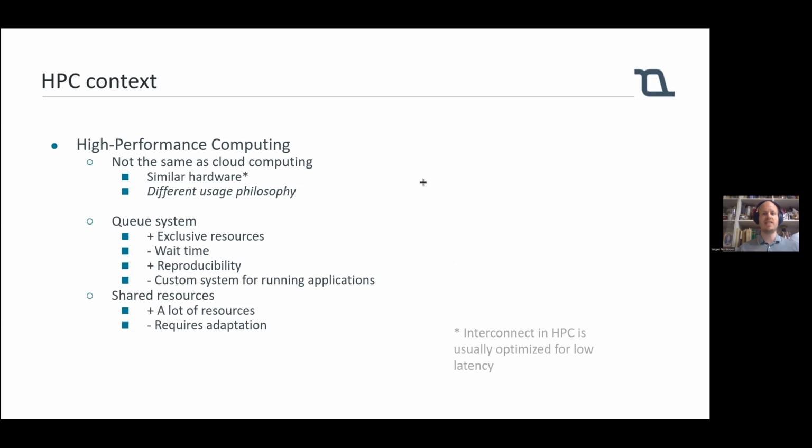So what we've seen in the later years is that hardware is becoming commoditized. So it's cheaper for the supercomputer centers to just buy off-the-shelf units and connect them in different ways. But in principle, it's the same hardware as cloud computing. So you could get the same CPU in a cloud computer setup, but the main difference between cloud computing and supercomputing is the usage philosophy.